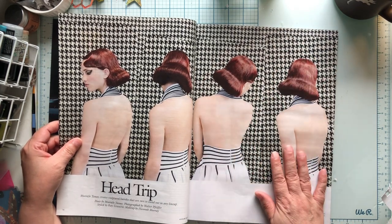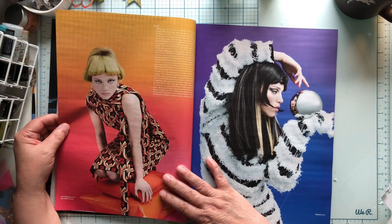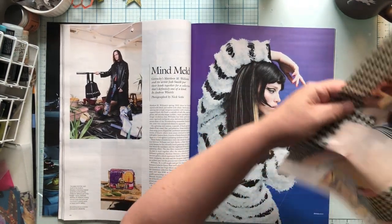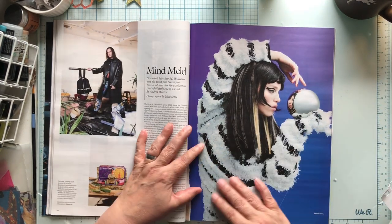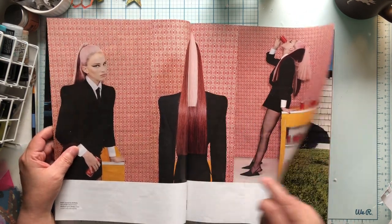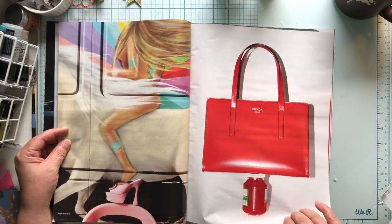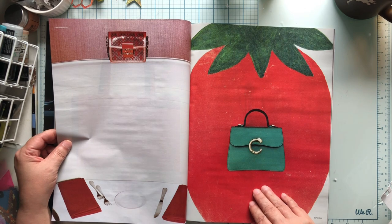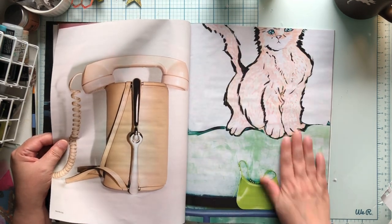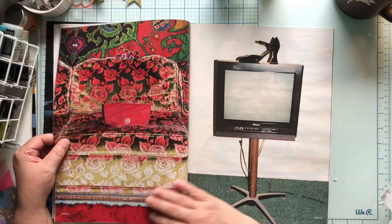Okay. I like houndstooth. I might use that as the border, or at least part of the border. Ooh, there's more black and white right there. There would be more good border. Oh, he's cute. That's interesting. I like it. I like the layout of that photo.